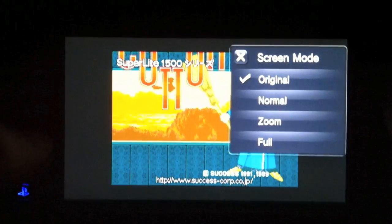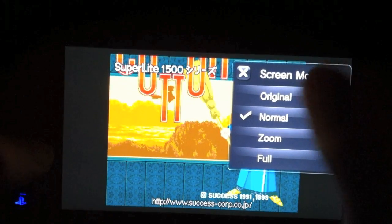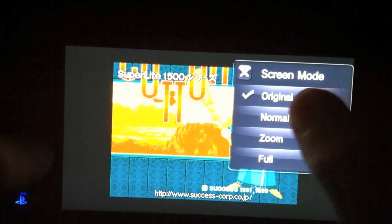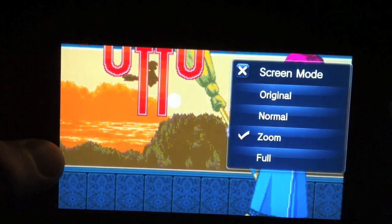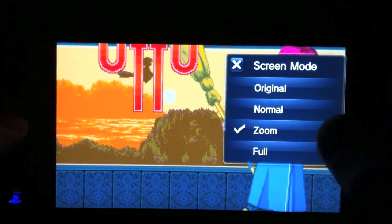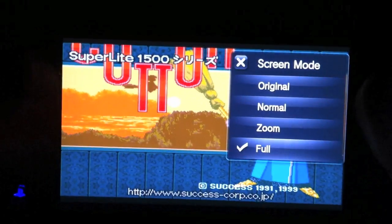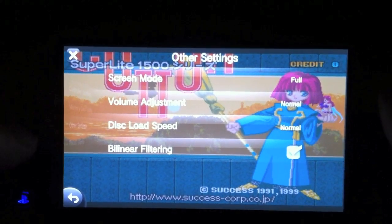But just so you know, you purists or you 1-for-1ists, people who really need that, you do have 1-for-1. You also have normal, which doesn't stretch it out this way. Zoom, I don't know. Maybe some games work well with zoom, but I can't really think of when I would use that. And full. I'll use full. Some people might scoff at that, but there you go.